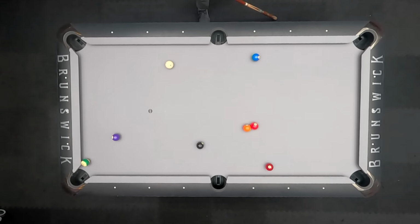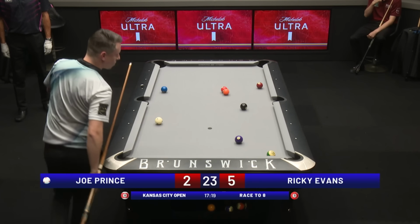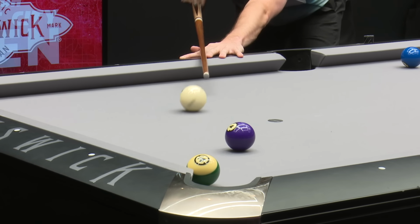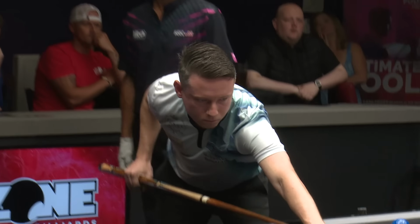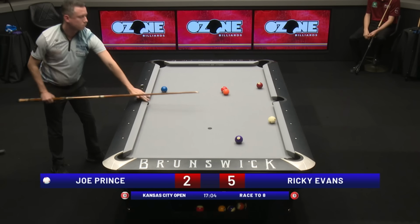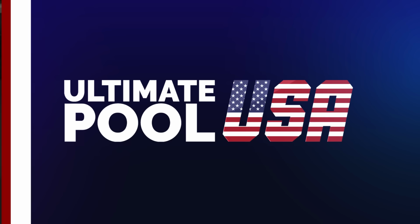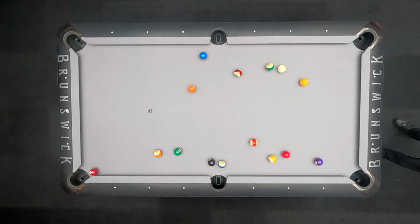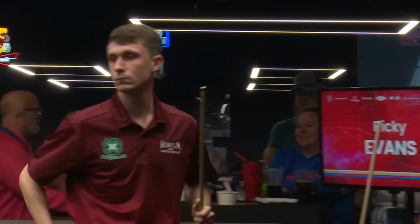He's got the ball traveling. He looks okay here. Again, Joe Prince just getting a bit of perspective, which is always a good idea. Forward 2 rails, 1-2, 8 to the side, and Joe Prince going to go 5-3 now. 17 minutes remain on the clock thus far. All night, this break has been a rocket. Watch out, cue ball. All right, he's found success again.